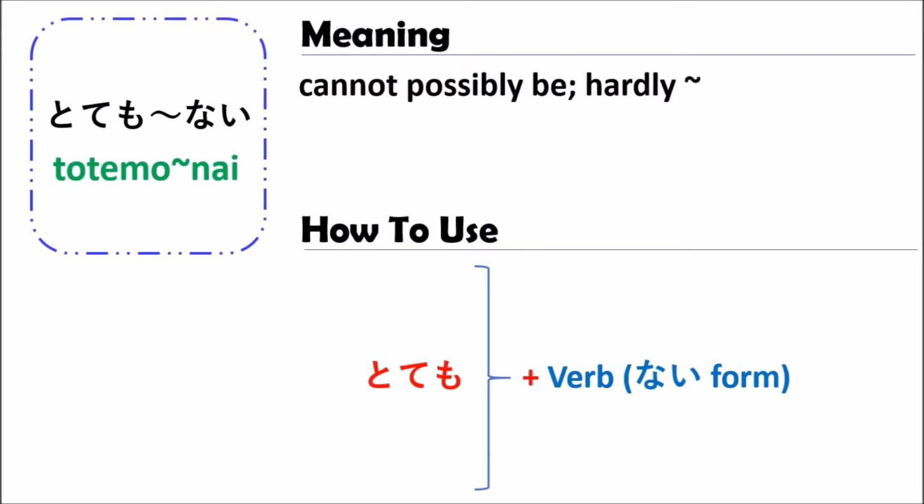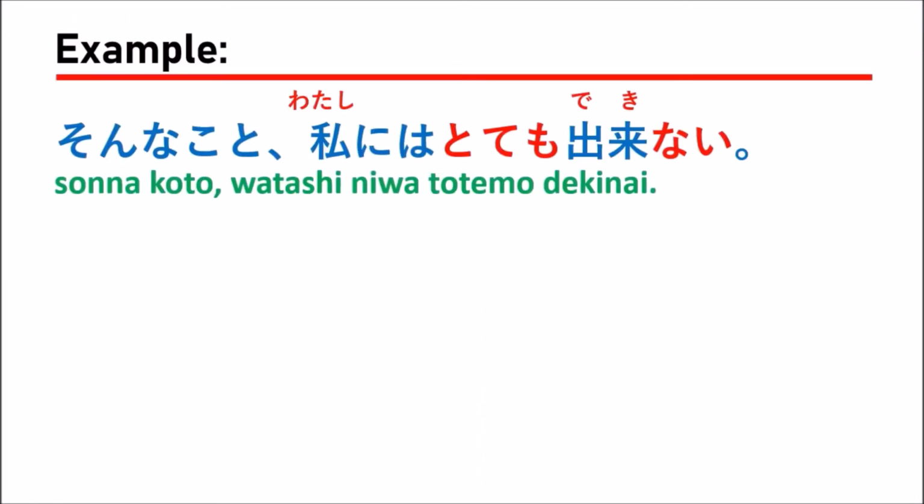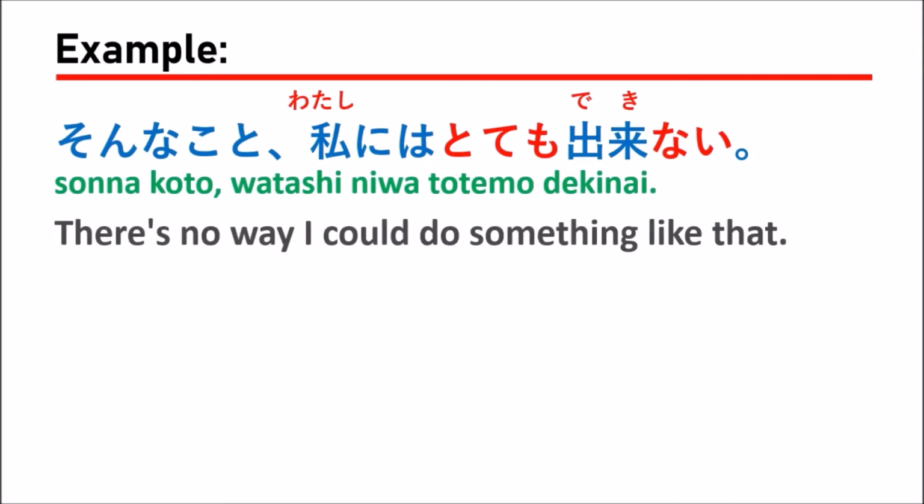Next, we are going to see some examples together to understand more about how to use the grammar of totemo nani nani nai. Our first example is そんなこと私にはとてもできない。Which means there is no way I could do something like that.